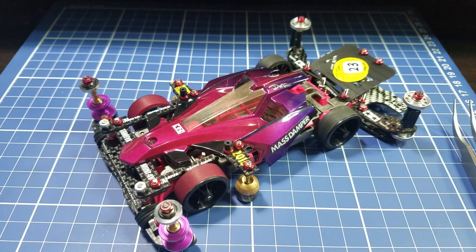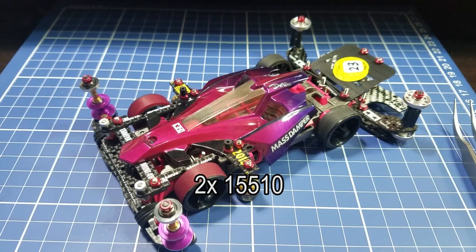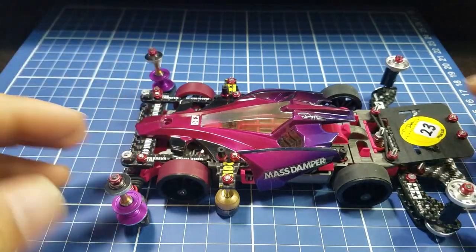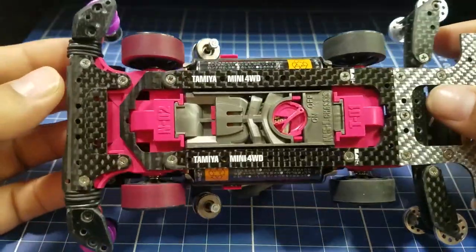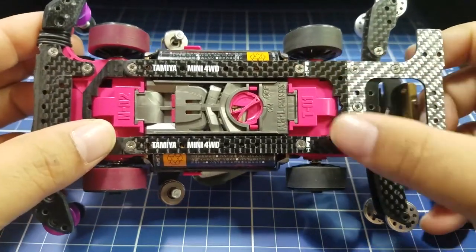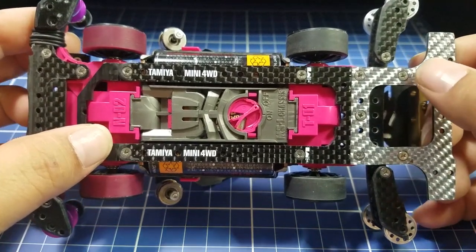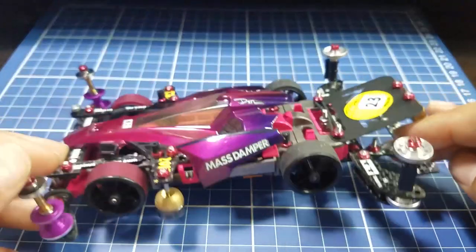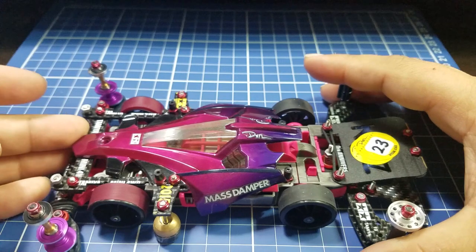Next part is the countersunk screw set, item number 15510. You need two sets. There's a lot of countersunk screws, and I could show you just from the bottom. There's quite a bit of them. 1, 2, 3, 4, 5, 6, 7, 8, 9, 10, 11, 12, 13, 14, 15, and then in addition to that, I have these sets too.